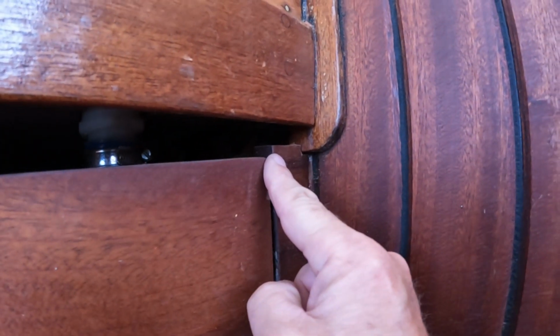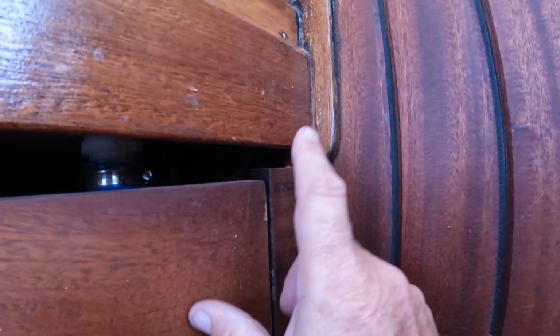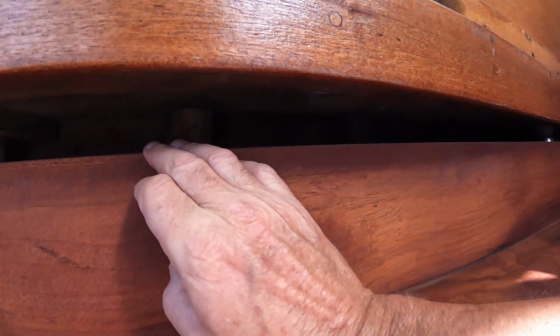Why this isn't lined up, I don't know. I even bothered to notch it around that, and I'll deal with that. So, okay, that piece of wood will go in there, and the piano hinge will go on it.